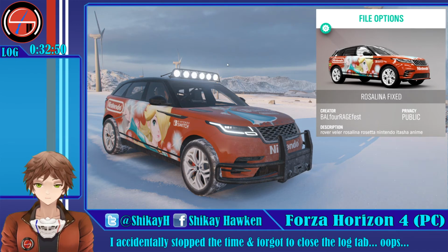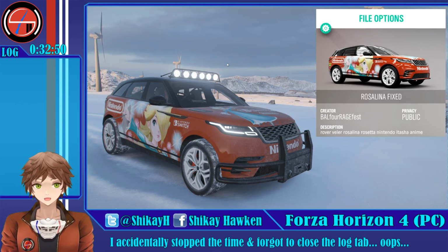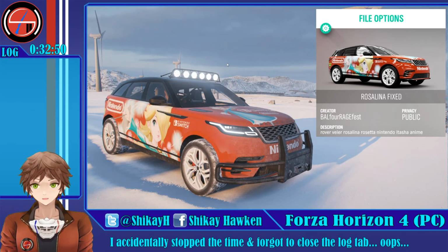But yeah, the livery today is by, I forgot whose name it is. It's quite long, but I'll show you on the right side of the display screen here. He made Rosalina from Super Mario Galaxy. Oh my god, that's quite a nostalgic thing to be honest. But that's a story for another time. So it's Rosalina from Super Mario Galaxy.